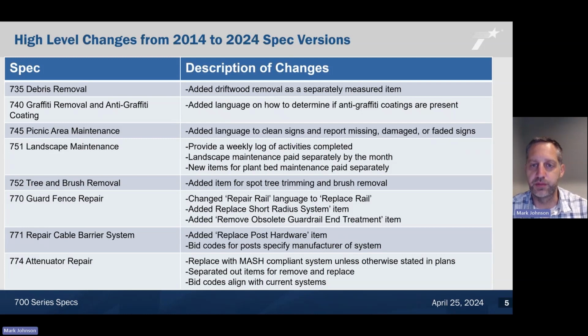The reality is it's much simpler to remove the graffiti anytime the anti-graffiti coating is present, usually just a soap and water type treatment. If that anti-graffiti coating is not present, the method to remove is much more involved.